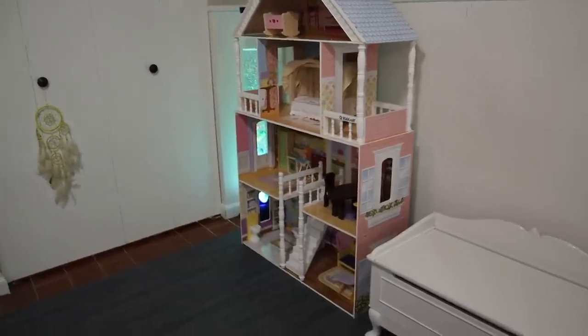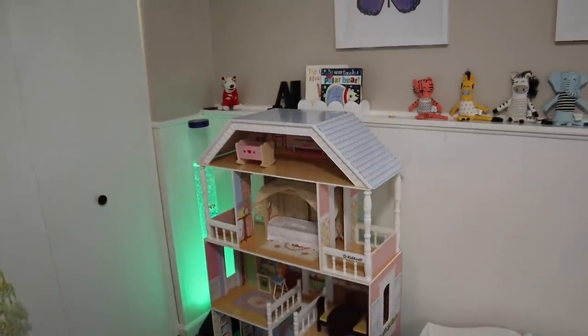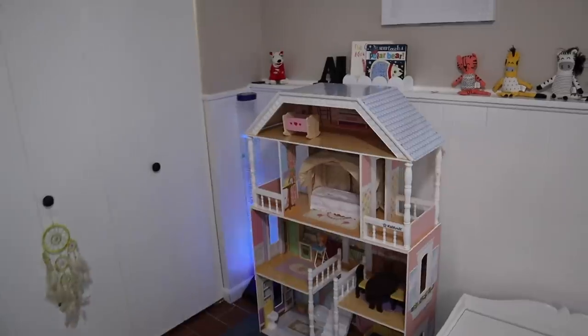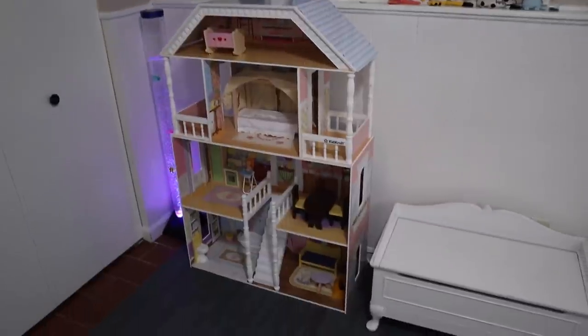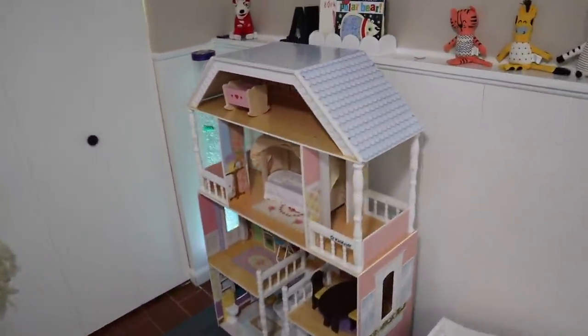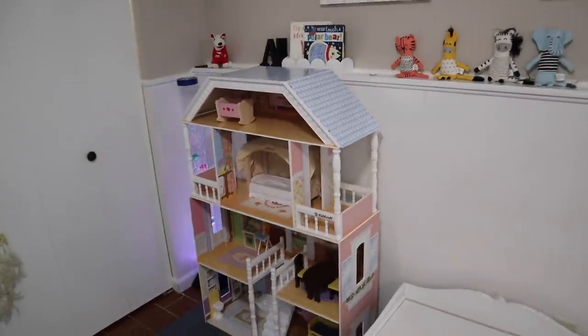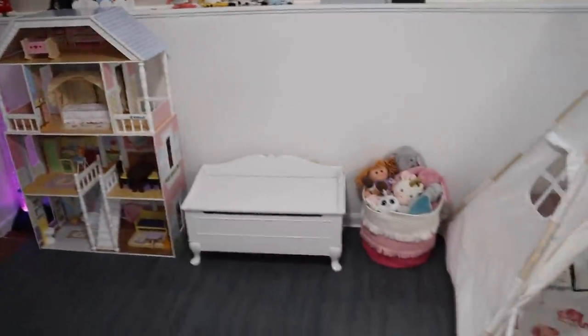And then Gracelyn, if you saw our Christmas vlog, did get her new Barbie house for Christmas. She has been loving this, and it's so cute. Honestly, I didn't expect it to match, but it actually matches the pastel pink and blue color, and I think it goes really well with everything else.